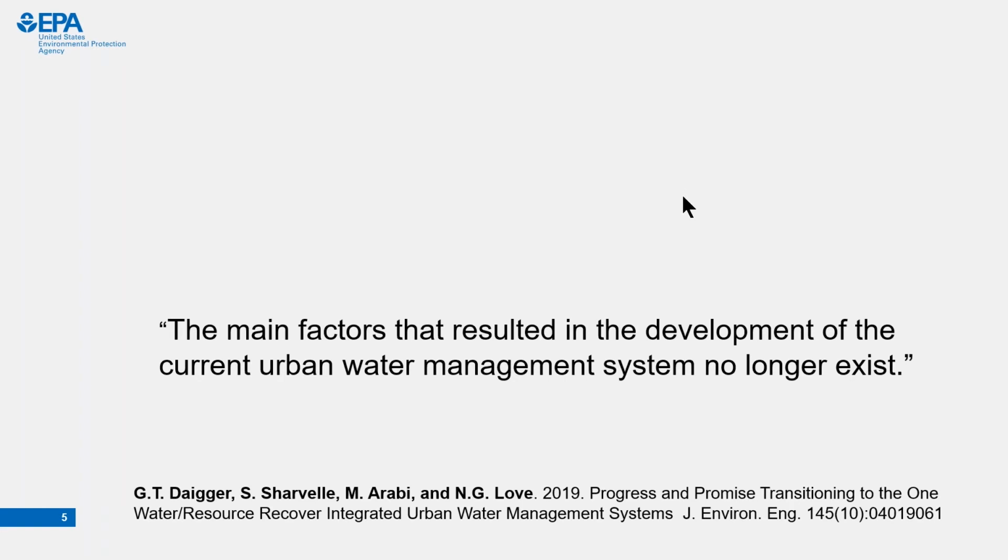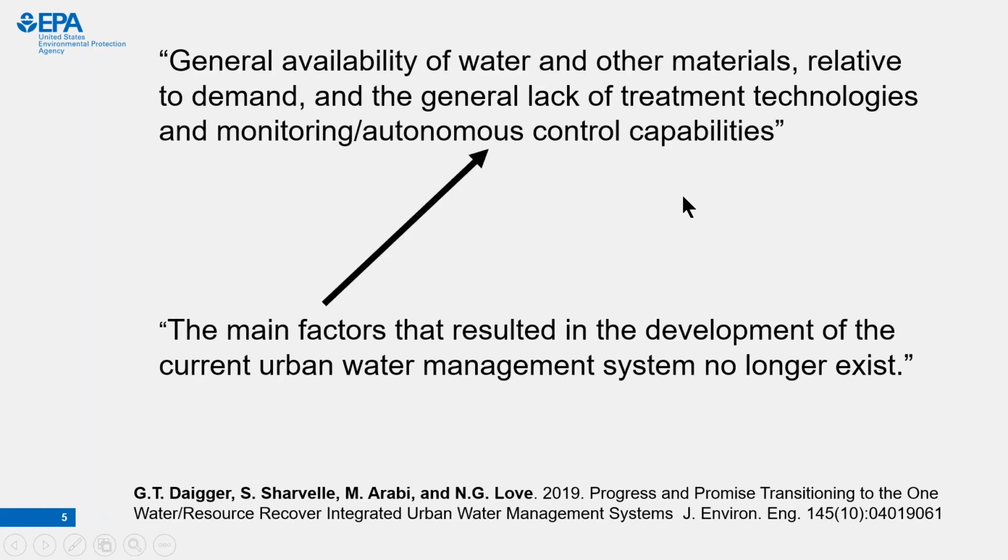And if you go advance to that next step in that slide, it talks about what those two factors are. When our current structures were defined, we had plenty of resources relative to availability, and we did not have the knowledge for treatment technologies and monitoring technologies. But we do now. We know how to do more advanced treatment, and we are facing more limited resource availability. So that really speaks to looking at water systems differently, thinking about it in a more integrated way, and from a more resource recovery perspective.